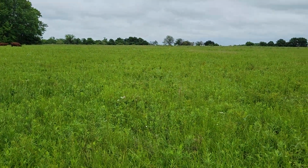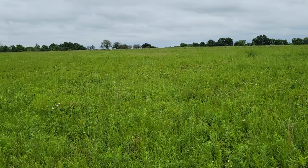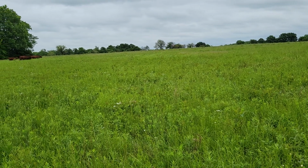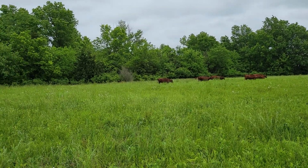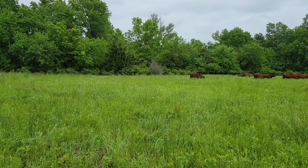I probably should have split this paddock into 2 and grazed it in 2 separate pieces, but since we never had been over here before, I thought I'd give them the whole thing and see how they did. It looks like some of them made it down into the brush. Looks like they're chewing on some of the tree limbs over there at the edge. That's funny.